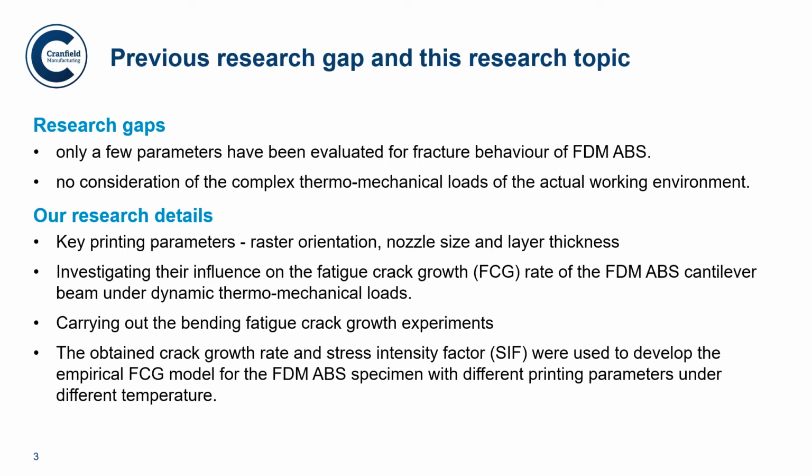After reviewing previous research, we found that only a few parameters have been evaluated for fracture behavior of FDM ABS. Many key printing parameters haven't been considered yet. Furthermore, no crack growth research considered the complex thermomechanical loads of the practical working environment. So our research chose three critical printing parameters, including raster orientation, nozzle size, and layer thickness, and investigated their influence on the crack growth rate of the FDM ABS cantilever beam under dynamic thermomechanical loads.